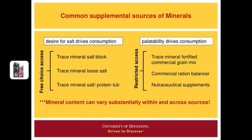Another approach is to feed a trace mineral fortified commercial grain mix. When would you do that? If you need to provide extra energy anyway, then purchasing a product that has had the trace minerals added makes sense. Alternatively, if your horse doesn't need the extra calories, you would choose to feed a ration balancer, which is a commercially available concentrated form of minerals, usually in a forage pellet base that's very palatable. Think one a day mineral pill. Trace minerals can be provided on an individual basis as a part of a nutraceutical supplement.